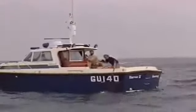Let's see. Well, there's yours. There's mine. Oh, no wonder. Look at that propeller. Oh, look at that. Hang on, I'll do it for you. Oh, that's beautiful. Look at that. Do you think this is a pollock? Don't lose it now, Roddy. Slowly. Well done, mate. Well done.